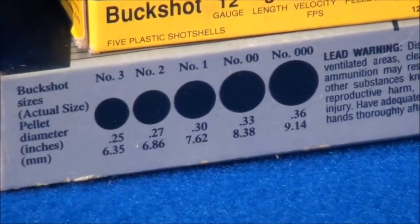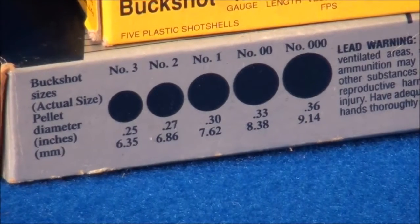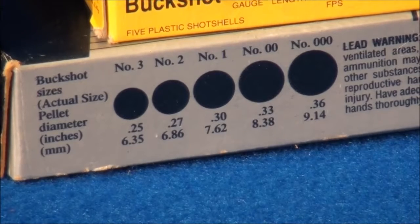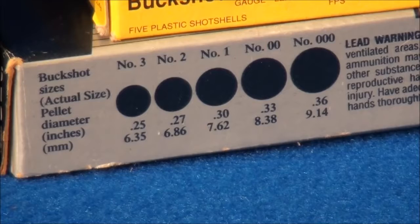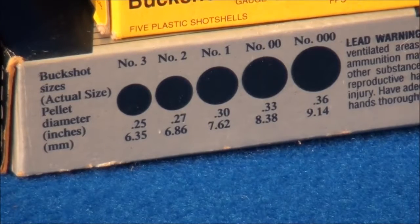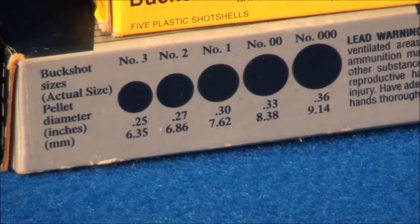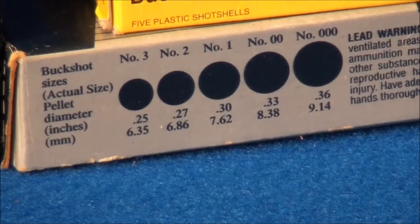Now, starting from the second one to the right, a double-aught buck. You hear that term, double-aught. Boy, that sounds powerful, and we know it's powerful. But do you realize that it's the size of a 9mm? So if you buy a shotgun shell that has 9 pellets in it, bullets, you see that .33? That's 1/3 of an inch in diameter. That's how big it is.